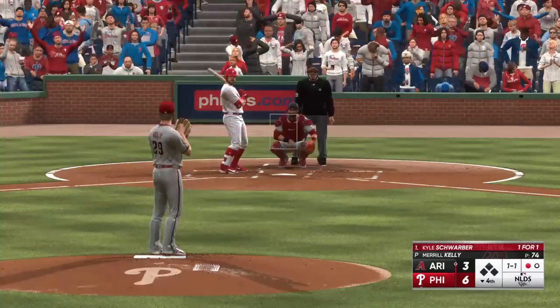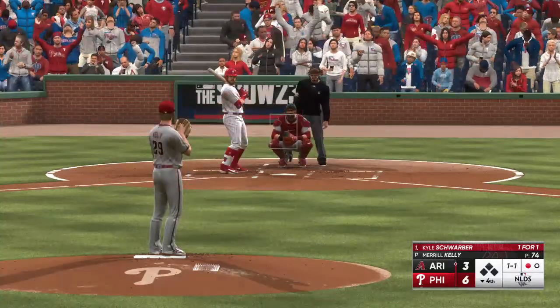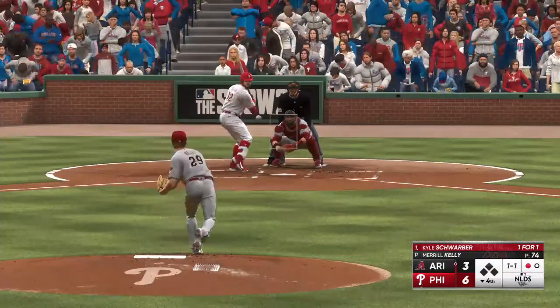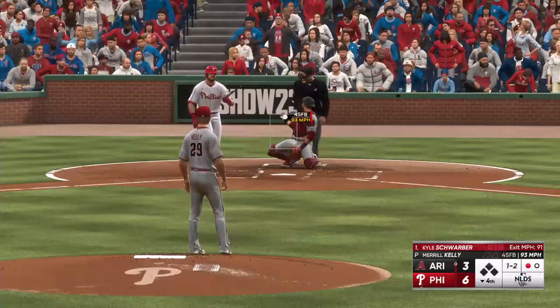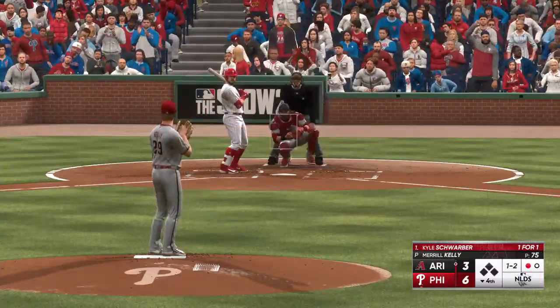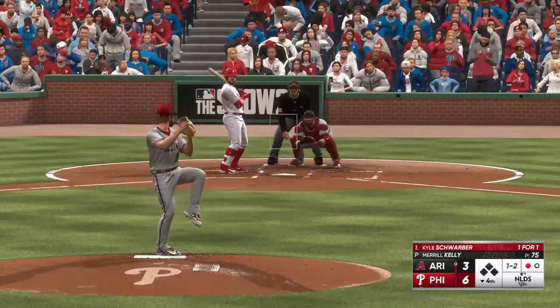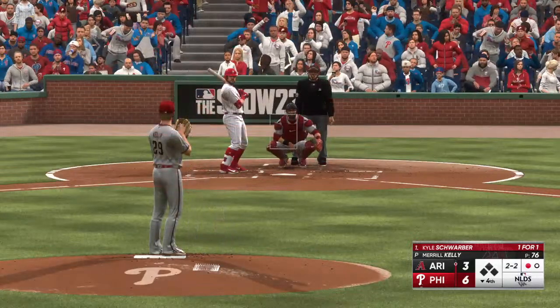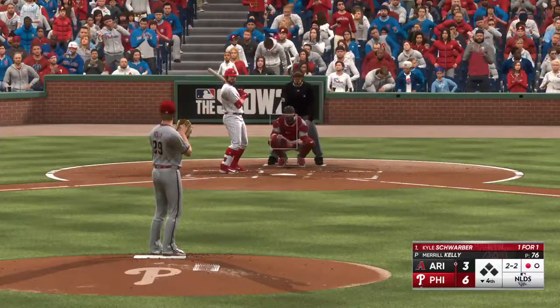Now remember, Kyle Schwarber grew up in Ohio, and so he got a chance to watch a lot of really good Cincinnati Reds teams. His favorite players growing up were Barry Larkin and Ken Griffey Jr. Next one is off the plate. 2-2. Well, he's not afraid to fall into a 2-strike count.